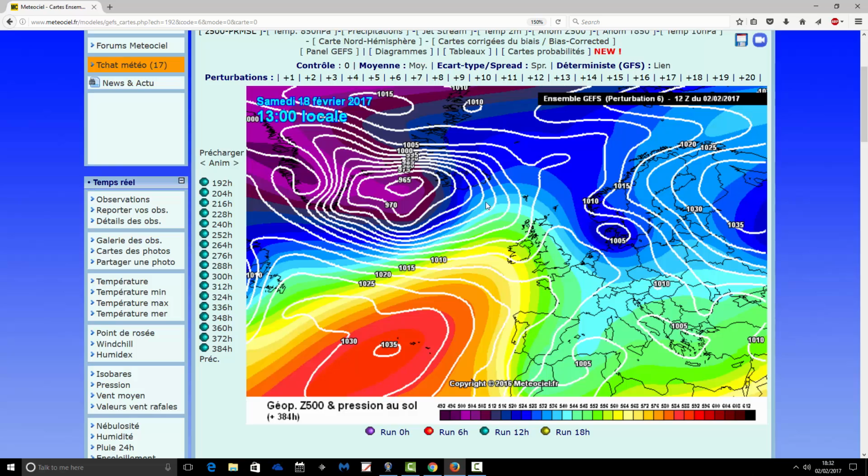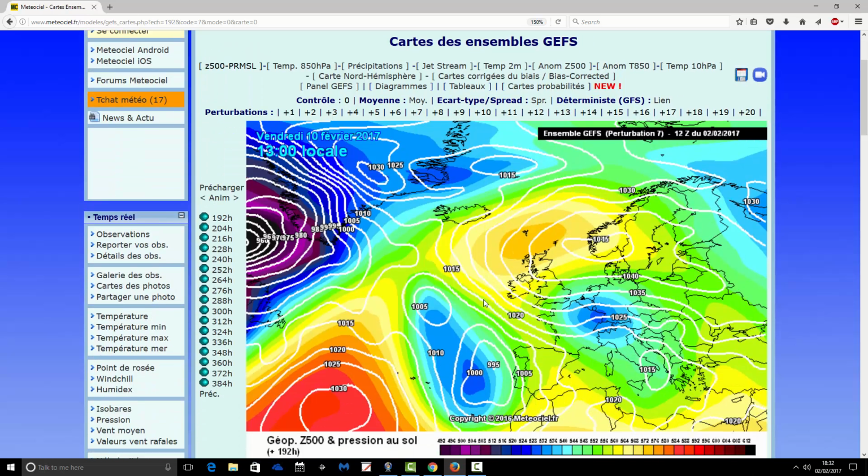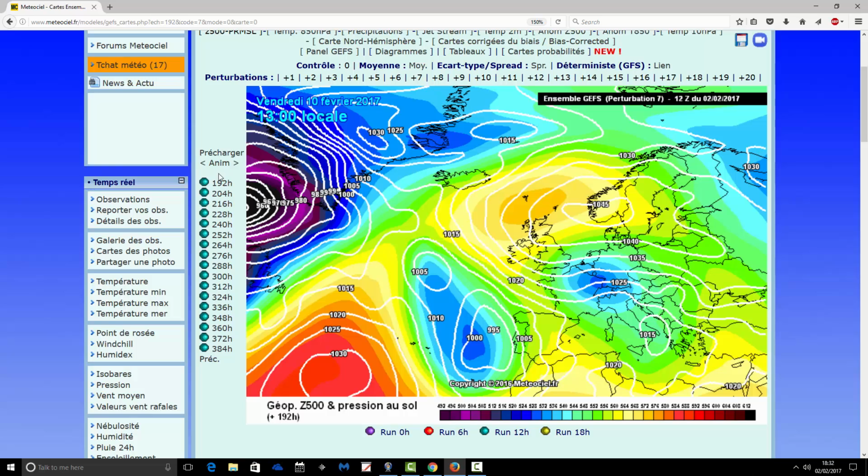And then low pressure starts to break through and begins to try and turn things milder. So that's not a particularly easterly scenario, but it is still a cold one. Most of these we're looking at tonight are looking cold.